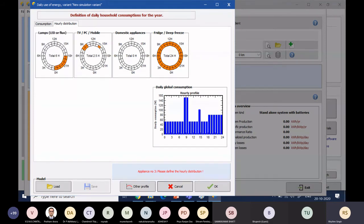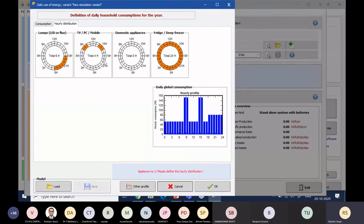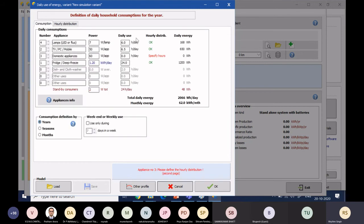Same way for TV, let's say sometime in the morning it's on here, and then sometime in the afternoon also it is on here. And then again, so you see, initially for TV and PC we have put 4 hours per day, but if I change it here, it will change automatically. And then let's say sometime in the evening it is on, and you can put half-hour slots also. So this is 6, 7, 8. So from 8 to 8:30 it is on, then 8:30 to 9 it is off, and then it is on from 9:30 to 10, and then 10:30 to 11, something like that. So that way, accordingly, this value gets adjusted, you see.